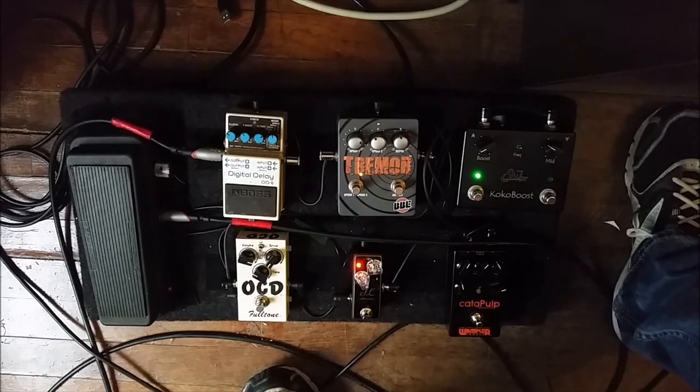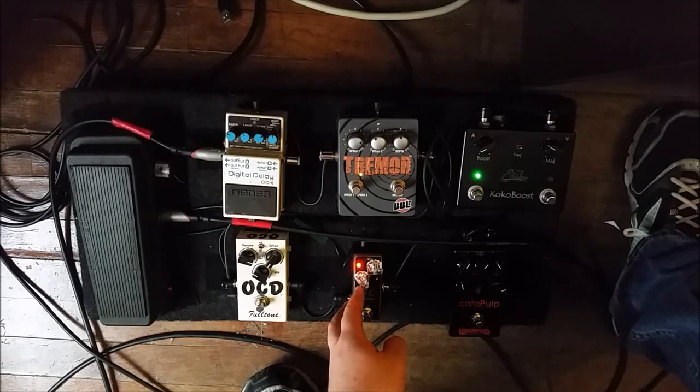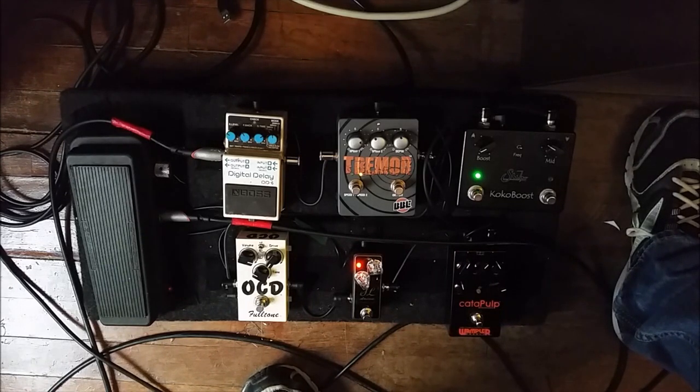And that's right below 9 o'clock or so. And again, that's a hair bright for me. But that's a great classic rock sounding crunch. We do Summer of '69. It's great. It's a great crunch.